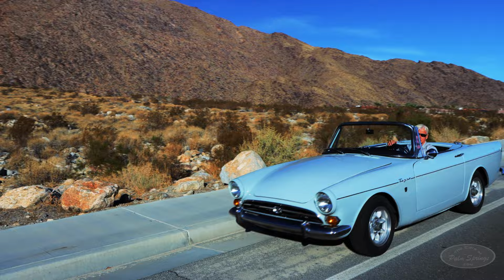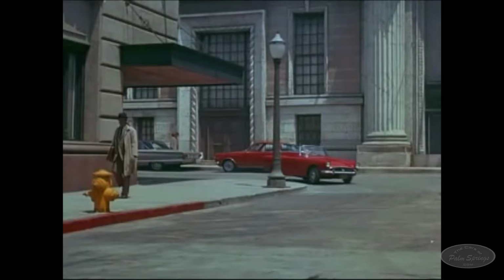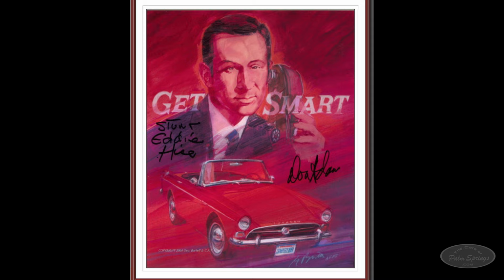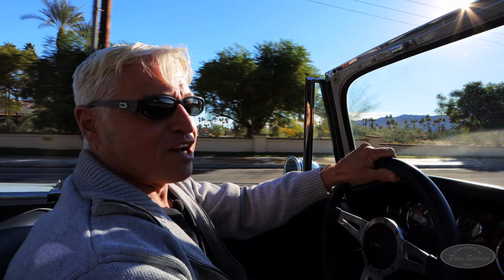As I mentioned, this car has a connection to the Get Smart TV show. The Sunbeam Tiger was featured in the 1965 hit TV show Get Smart, a spy genre parody created by Mel Brooks and Buck Henry. It starred Don Adams. He supposedly liked driving the Tiger so much the show gave it to him. Don Adams actually had a house here in Palm Springs. Let's go find it.